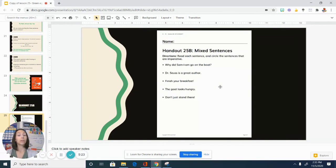This time, though, we're looking for those imperative sentences, or those bossy sentences, that are giving a command, telling someone to do something. And then when you're finished with that, you could take a quick picture of it, post it to this activity, and send it in. All right, and hit the check mark to submit. There's a final imperative sentence for you as we finish up the video.